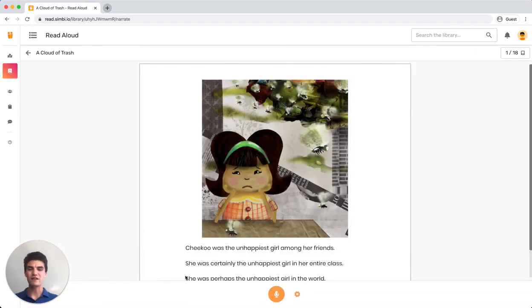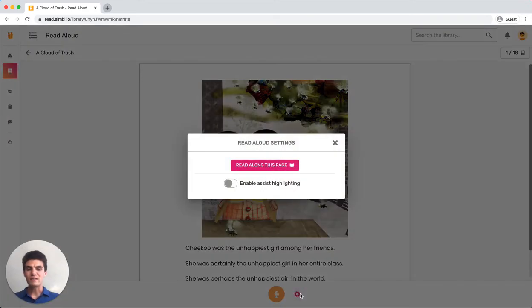Once the pages load in, we'll be able to see a microphone down below, as well as a settings cog. If your child wants a little more guidance as they read the book, they're actually able to click into the settings cog and choose to read along the page if there's any word that they're not familiar with. This will help them refamiliarize with the words on the page so they don't make any mistakes.